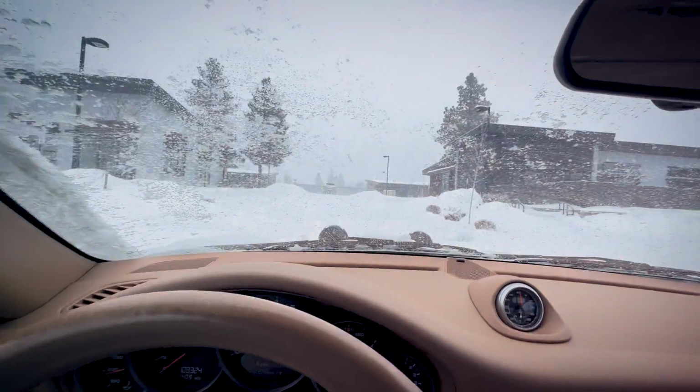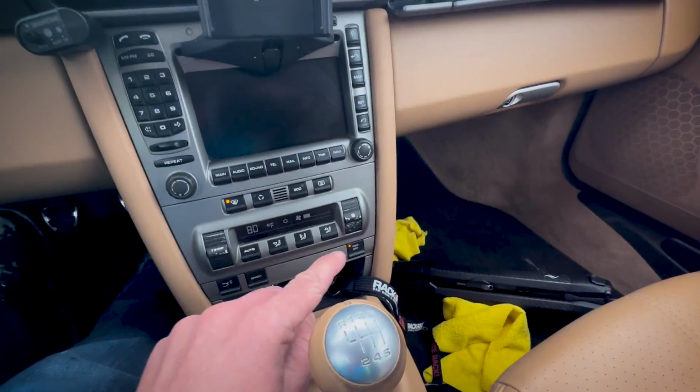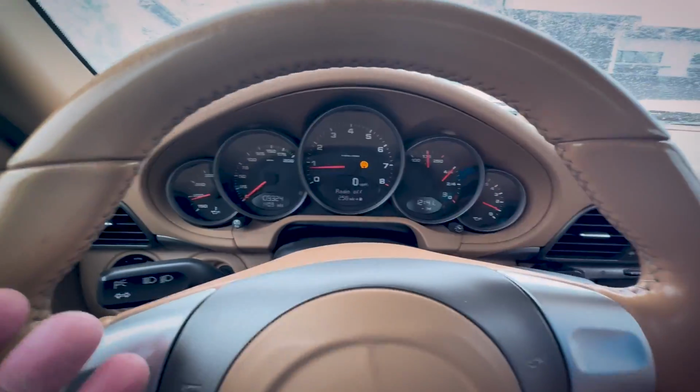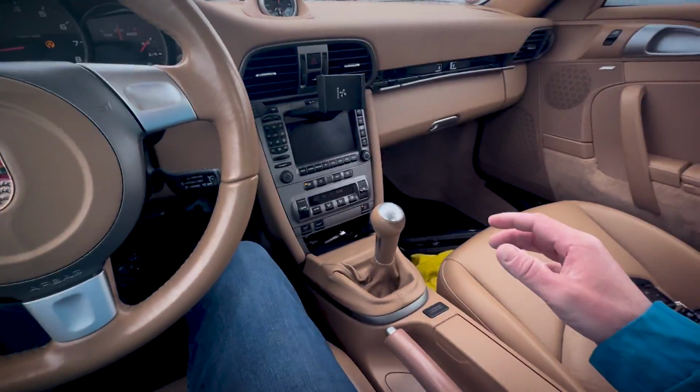Now, I know a lot of you guys are wondering, can you stop and go on an uphill with this? And we have a little uphill right here. Well, we took PSM off, which will give us better traction. And, well, let's give her a shot, huh?